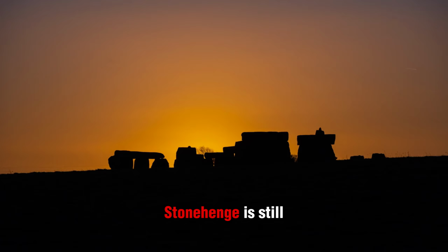But where exactly were these stones brought from? The blue stones come from a place called Preseli Hills in Wales. Can you imagine that? These stones were brought all the way from Wales, which is more than 150 miles away. To accomplish this feat, it would have taken months to bring the stones from Wales to Wiltshire. So Stonehenge wasn't built in a short period. It was a long-term project spanning many generations. So the construction must have been a massive undertaking, requiring the cooperation of many people from different tribes.